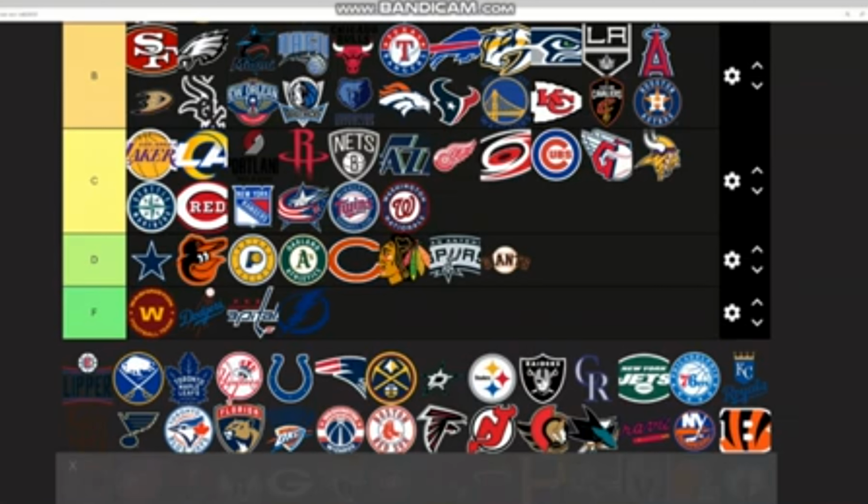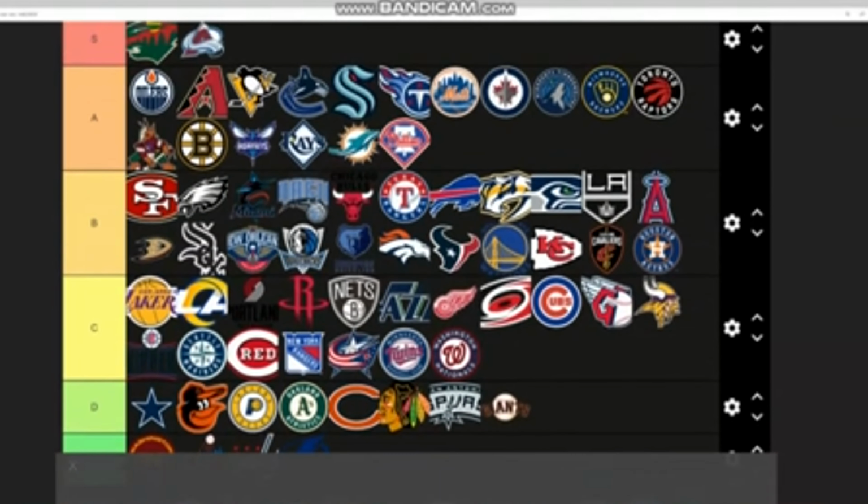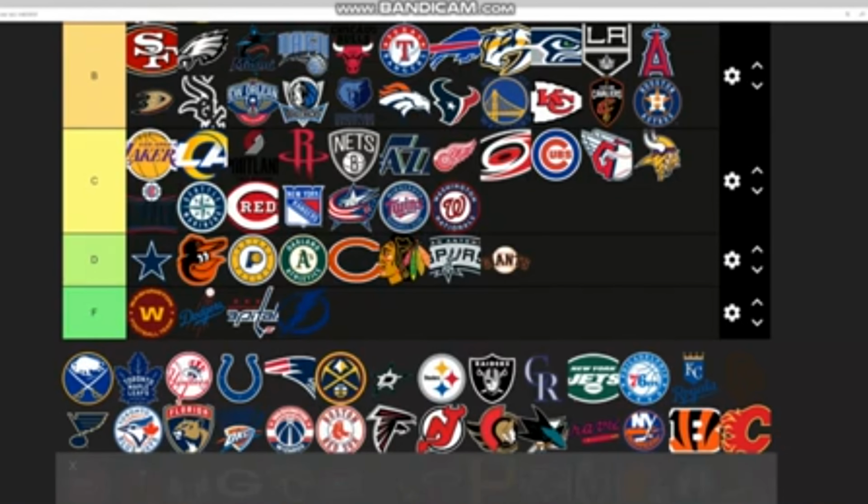It's going in C tier. Now I'm thinking about it, there's a lot of C tiers. Oh, man. Ooh. I'm going to have to put it in front of the Mariners. Nothing too crazy.